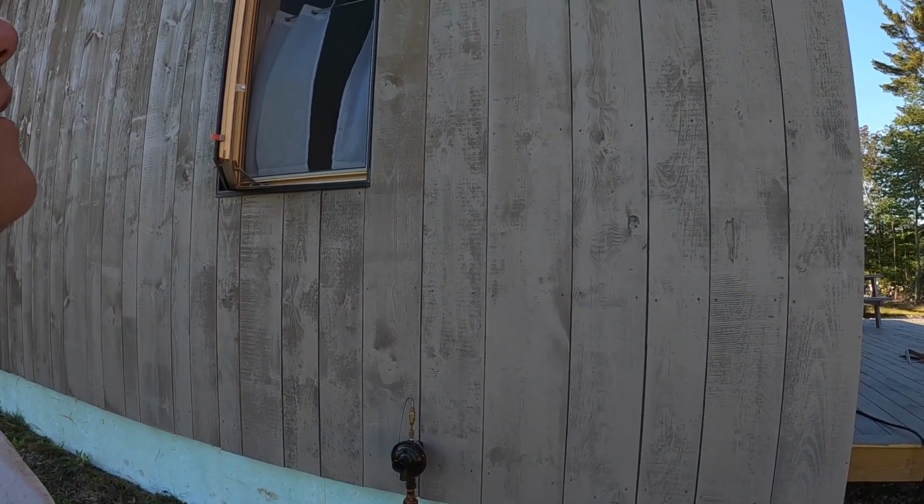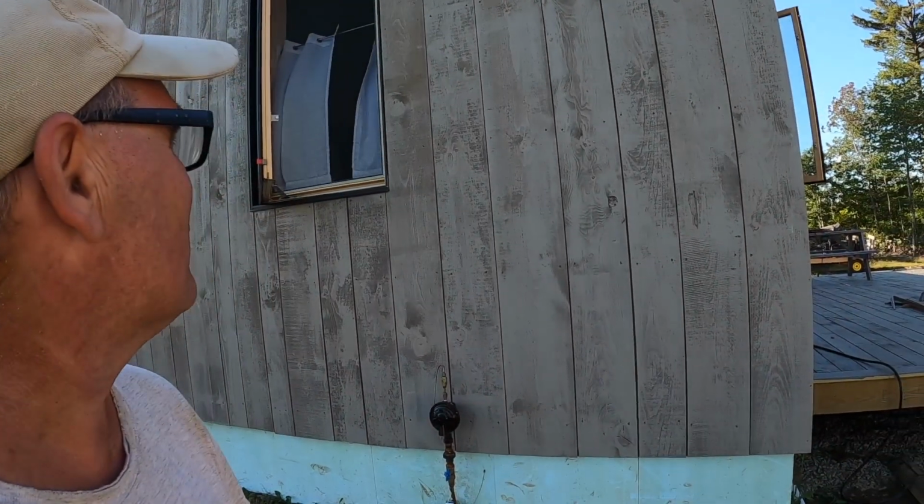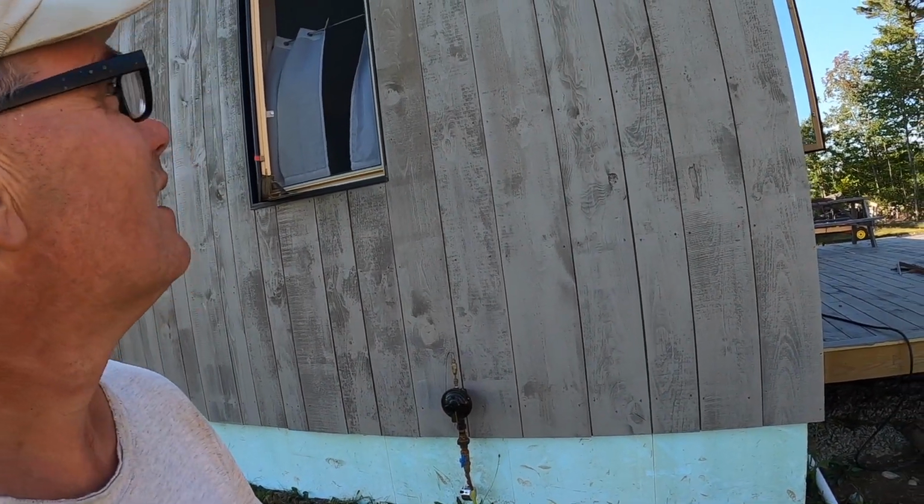This is the side of the house that gets cooked by the sun, so I kind of expected it to shrink quite a bit. We're going to see what happens. They were tight when I put them up, but oh well.